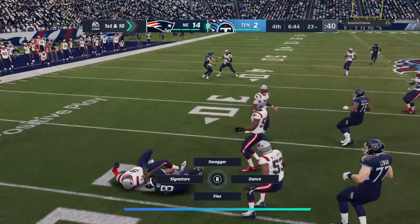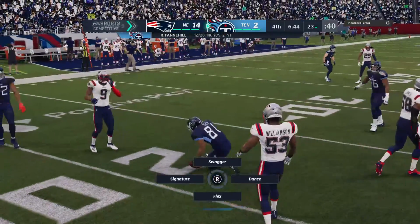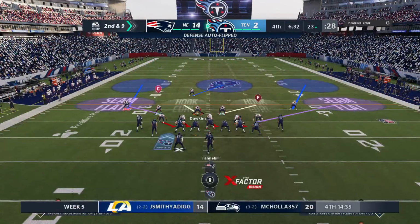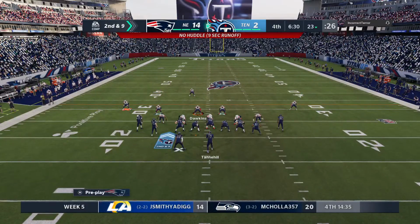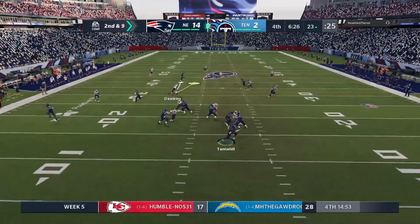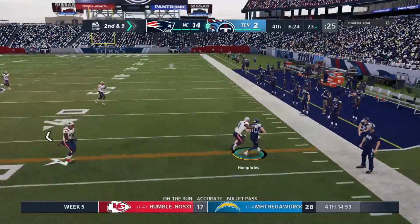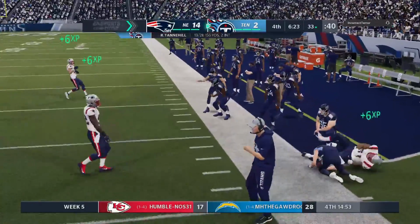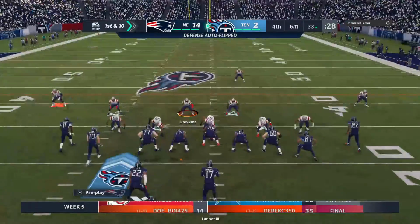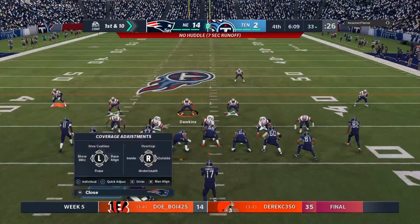A throw left side to start out. That's complete. Not much there, only a yard. They only got a yard out of that last completion, and that makes this 2nd and 9. 23-yard line. A shotgun snap for Tannehill. Out to the right to Humphries. And he's going to get this one across the 30-yard line. It's a 1st down on a gain of 10.